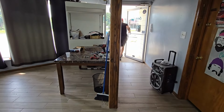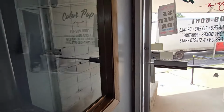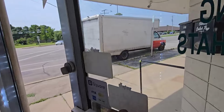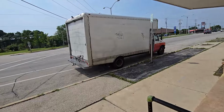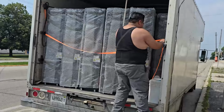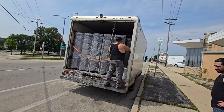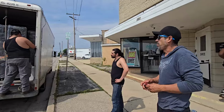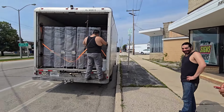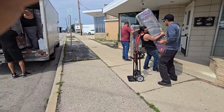Boom, boom. Guys, the truck's here. You ready, G? There you go. Hey. All right. Wow. First load's here. Look at that. All right. Look at that, guys. Full of machines, and there's more coming. Ready to go. Boom, boom, boom, boom. Aquí está bien. Lo ponlos aquí todos.